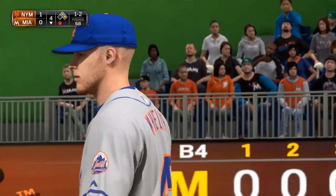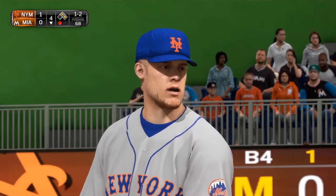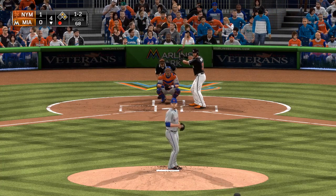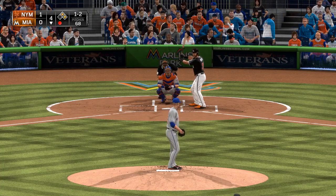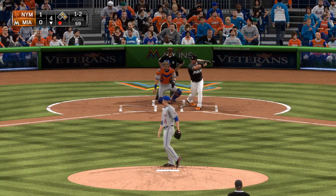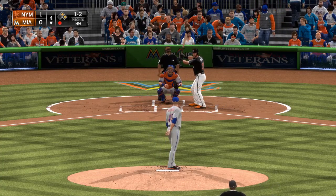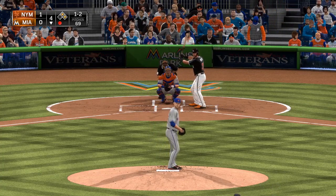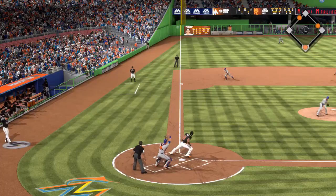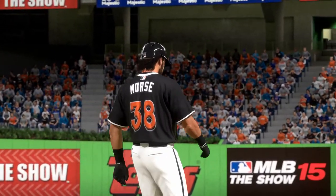Still now on 1-2, you don't have to make the perfect pitch out there. The count is still well in your favor on the mound. The 1-2 with one away. And this is going to be a foul ball. He's ready now, the pitch. Now a swing and a hard hit grounder. But this is a foul ball as the count holds steady at 1-2.